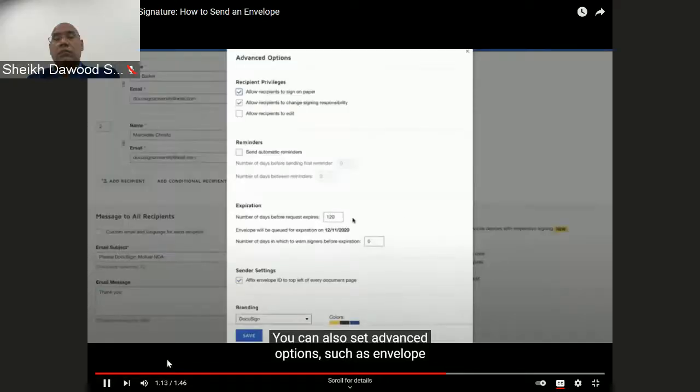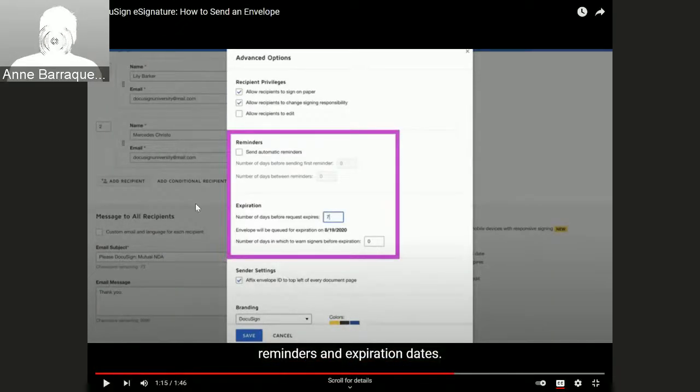I can also access some advanced options that can be really interesting, especially automatic reminders, as well as setting expiration dates. So if you're making, for example, a promotion for a new product with a specific price that is available for the month of May, you can decide that all your offerings are going to expire by the first day of June, because after that the offering is not available anymore.